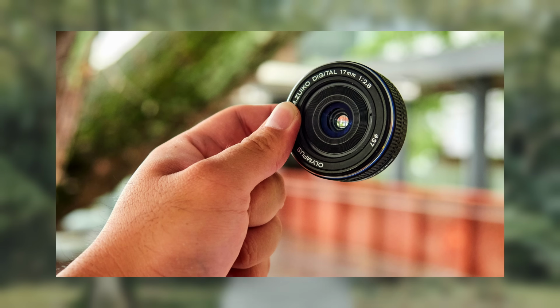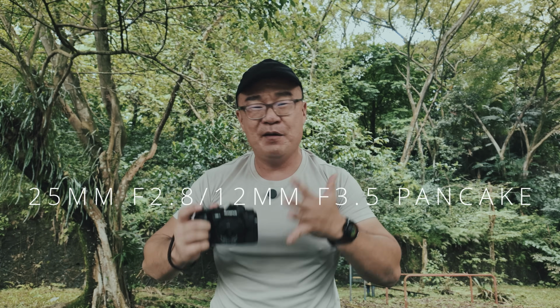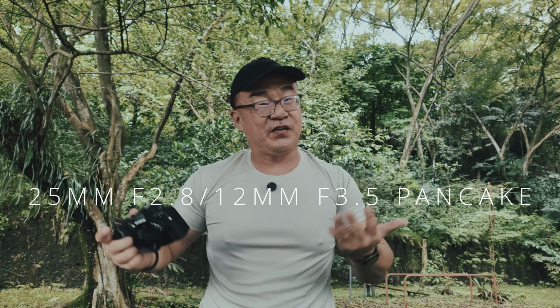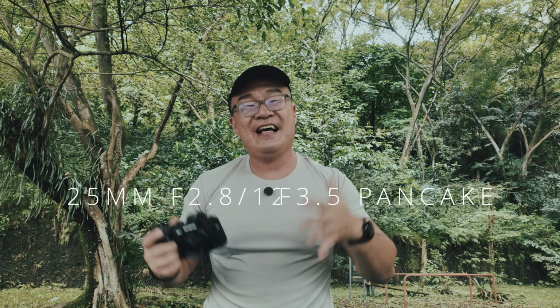Why don't we have more? I think we can have the 25 f2.8, make it really slim, really compact with autofocus, amazing optics, or maybe also 12 f3.5, make it like a super pancake version of it. I think these lenses will be really amazing, give us truly tiny lenses.